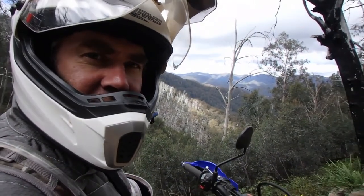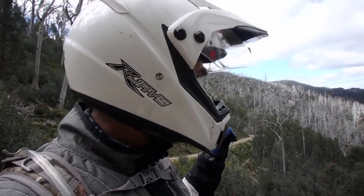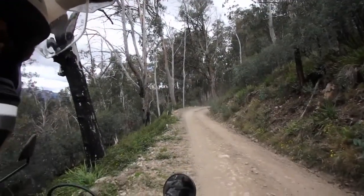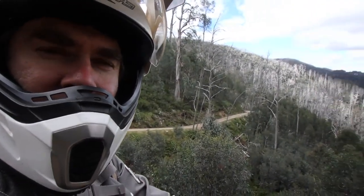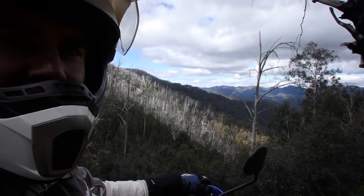How's this view here? Fantastic. This is that track that goes from Howqua Gap to Bulla. This road here. But the view and the trees are just beautiful. This is a good track, folks. This is a good track.